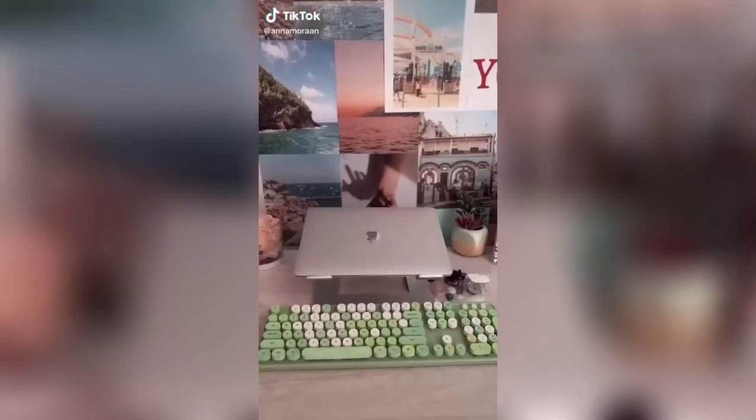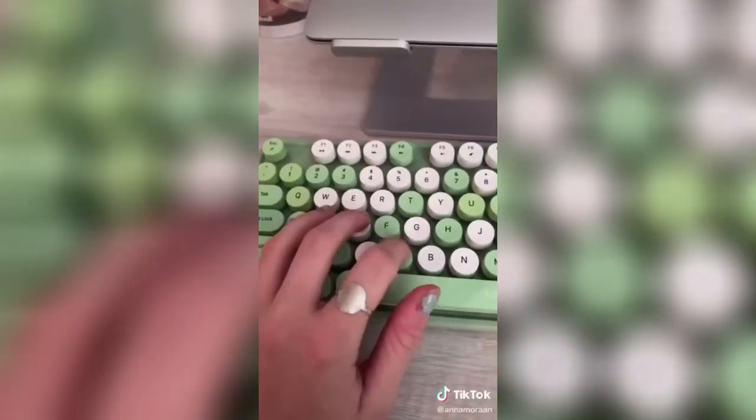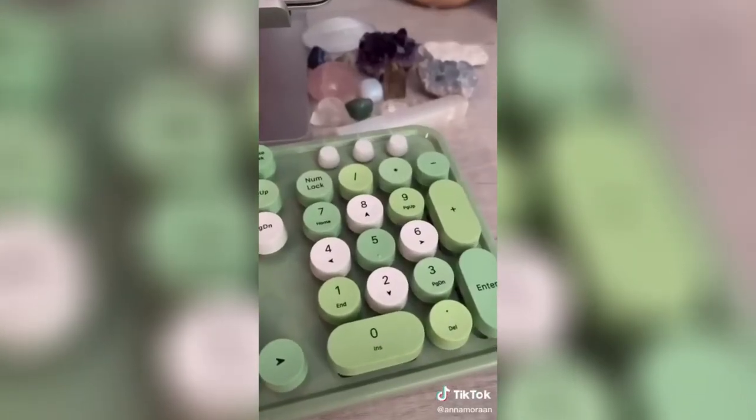Keyboard that I'm actually obsessed with, and it's the prettiest shade of green, and it actually makes me want to do work and get things accomplished for the day.